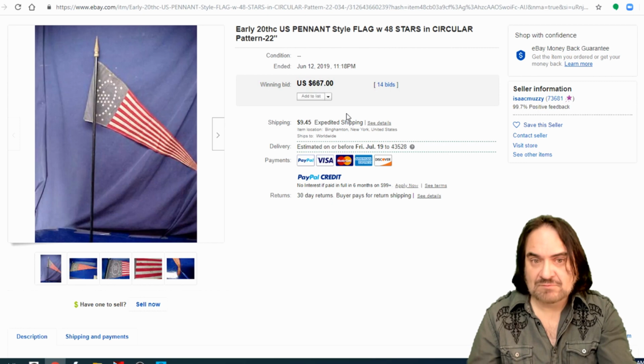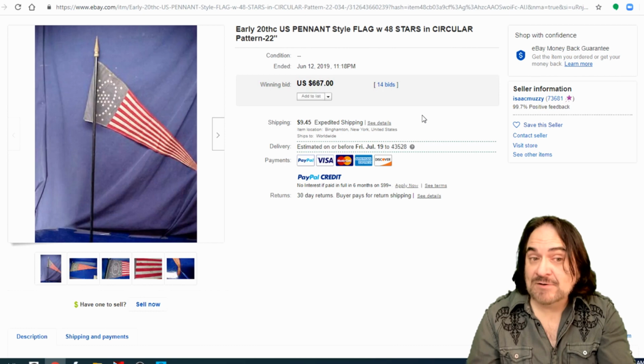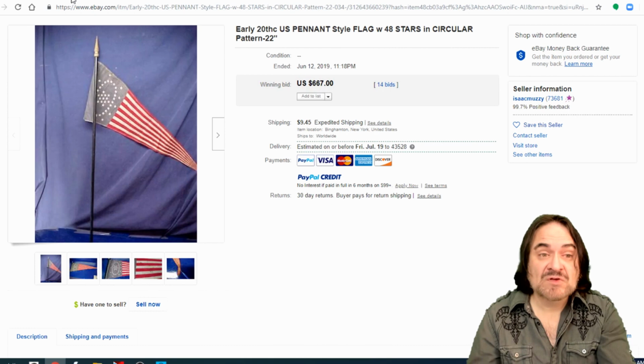So here's a 20th century 48 star flag circular pattern. This is an oddball one, so this isn't something you would see. It was probably for a specific event that maybe somebody else knows and the person selling it may not. I don't know what event this is from, but I would bet you $1 million this is from a specific thing and somebody knows that. Probably campaign or political would be my guess. $667 with 14 bids on this one.